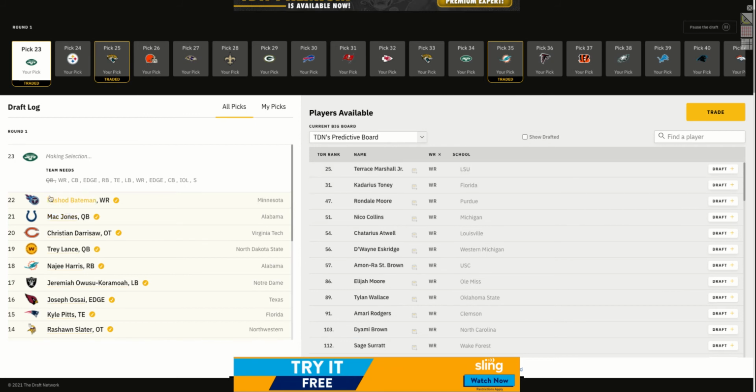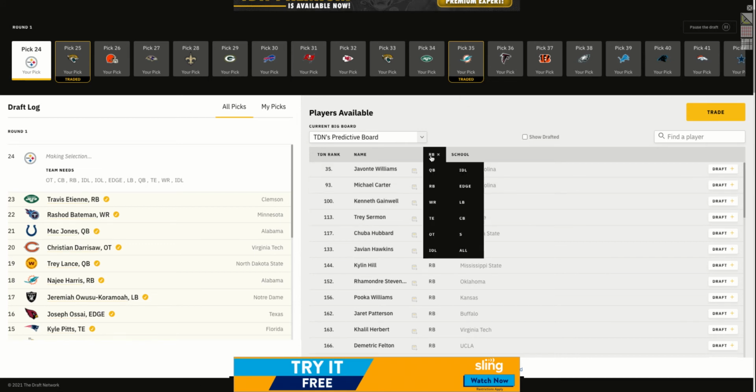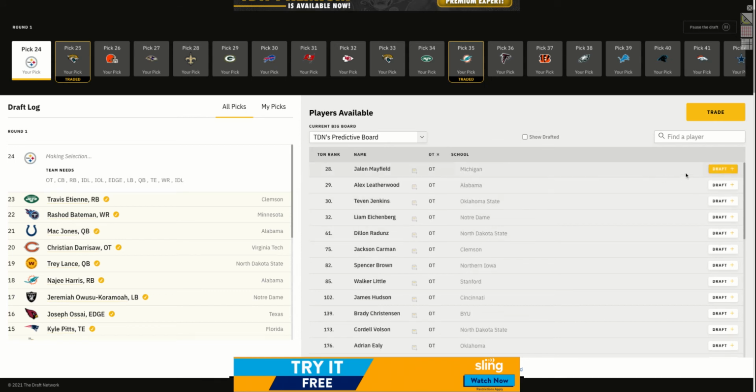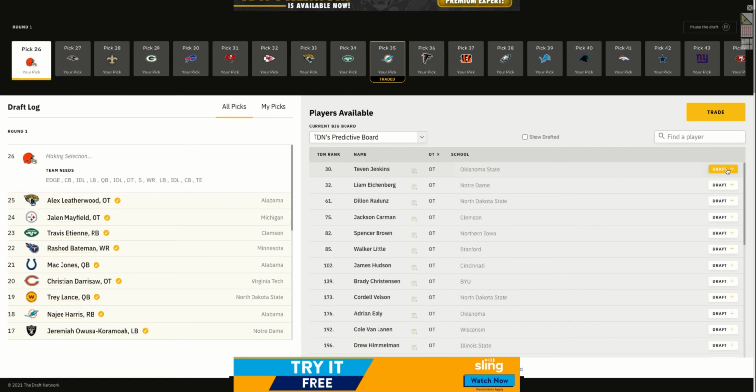Jets already getting their second pick that they have traded for, and the Jets select Travis Etienne. He's a running back here from Clemson. Up next is Pittsburgh, and they go with an offensive tackle here. Jalen Mayfield going to the Pittsburgh Steelers. Jaguars in their traded pick go as well with an offensive tackle, Alex Leatherwood.